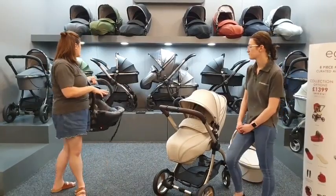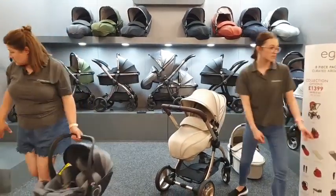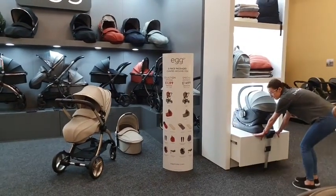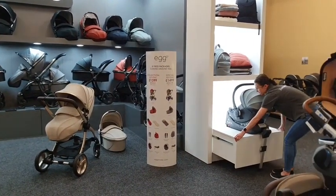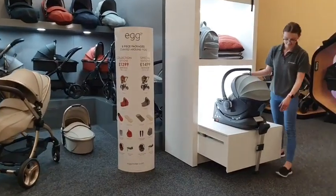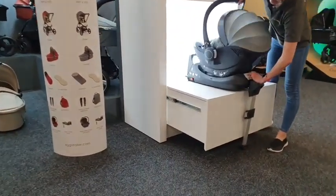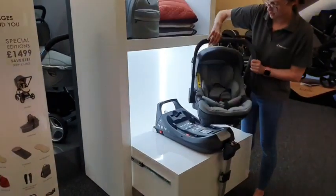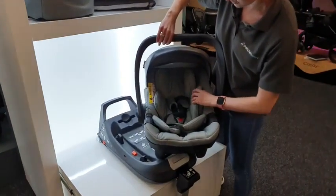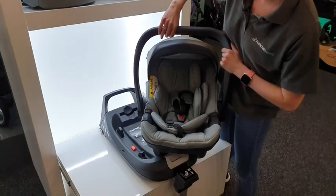And also your Isofix base, which, do we have one out? We do. It's on its pull-out drawer. Oh yeah, come on. Ready? Oh, your leg's stuck. There you go. Ta-da! That's it on its base, and you have the handle up on this one. Leave it at the back and take it off there. So really, really nice. Taylor said, thank you so much. It's a beauty.